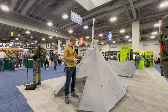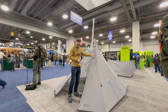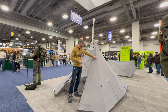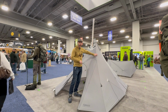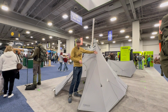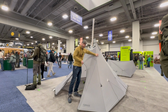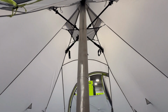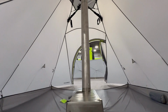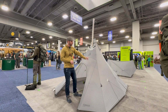Some of the benefits of the Solitude is the structural integrity that we've designed into it. A lot of teepees will be kind of soft and flappy. What we've done is we've integrated our trekking poles into the top here, called cross-trek stabilization, and you can see that it creates a lot of structural integrity within the teepee. So it's going to have a better working load, or if it's snowing on you, it's going to hold up better in that snow.